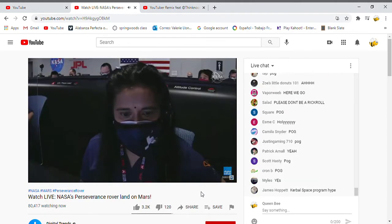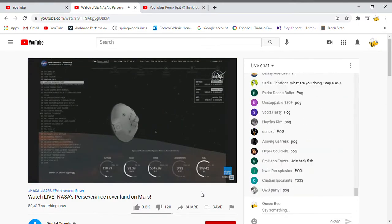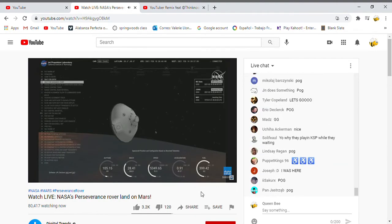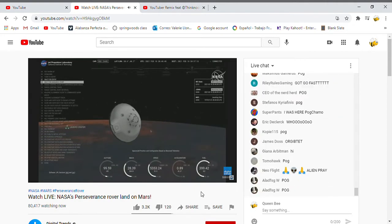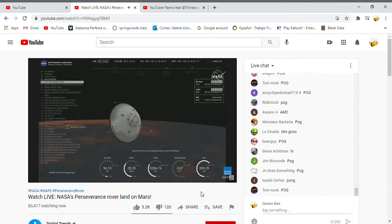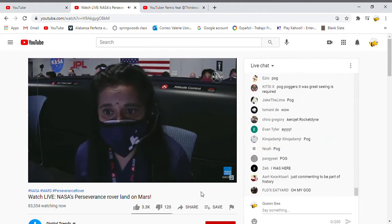Perseverance is currently going 5.3 kilometers per second at an altitude of about 120 kilometers from the surface of Mars. The spacecraft is now waiting until it begins feeling the atmosphere of Mars slow it down. Once there is enough atmosphere, it will start controlling its path to the landing target.